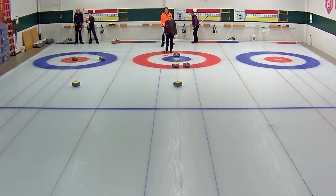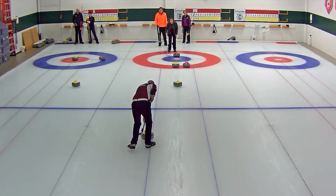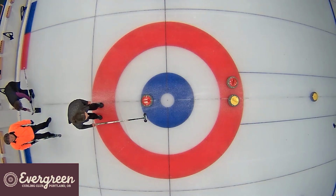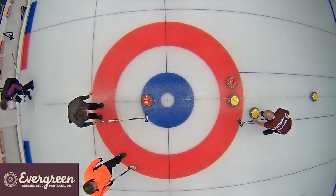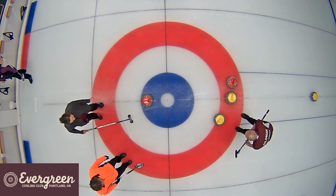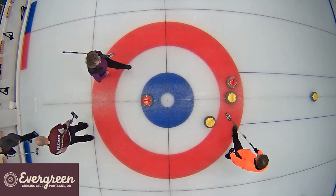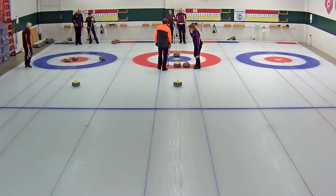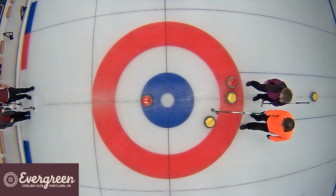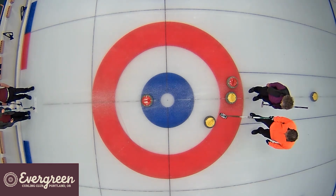They seem to like it. Yeah, just kind of cleaning in front. Not big effort on the sweep. Is it coming around? I think he should have swept a little harder. Yeah, that's too bad. A little light too. That wouldn't have been light had he gotten around that guard. Yeah, he would have been in the 4-foot.